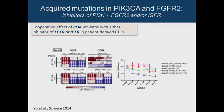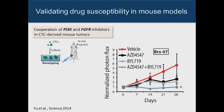There's no IGF receptor mutation in this cancer cell line, but the IGF pathway is a very important feedback loop, and if you block that, you get the synergistic effect, and here you can see this effect. And you can see this again if you inject the same tumor-derived CTC line into a mouse, generate a mouse tumor, you can see the tumor grows. If you add one drug, if you add another drug, and if you add the two drugs together, you get a synergistic effect. So at least as a proof of concept, it's beautiful, but what can you do with this?